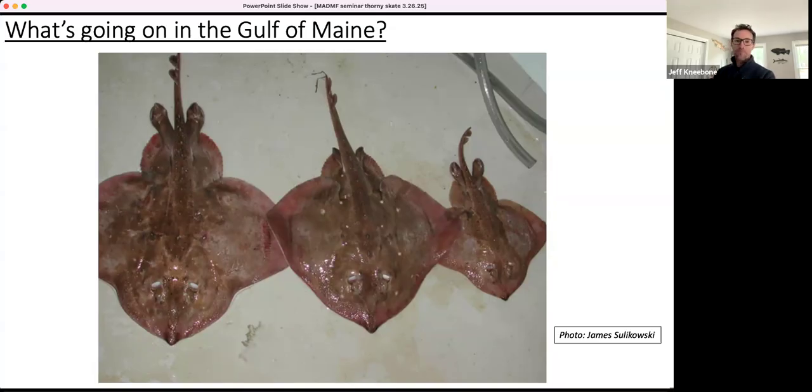And we know that the small morph doesn't eventually turn into the big morph because we see individuals of intermediate size that are immature. So the hypothesis has always been, is this 2 different groups of thorny skate that exist in the Gulf of Maine? Is it a subspecies? Are they different stocks? What is the connection between the large and the small morph, as I'll call them throughout this talk?